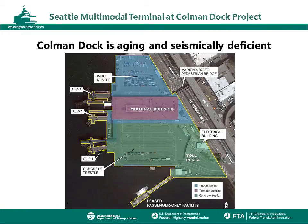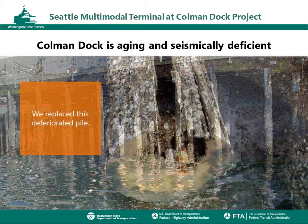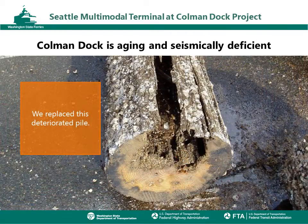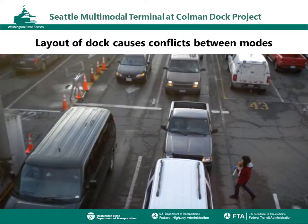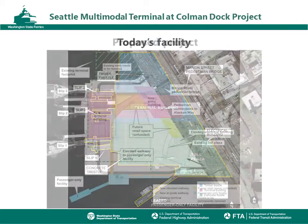What's the situation today? First, parts of the Colman Dock Ferry Terminal are deteriorating and seismically deficient and need to be replaced. In the area shaded blue, both the dock and terminal building are built on top of timber piles. Many parts of the timber trestle are from its original construction back in 1938. Second, the layout of today's facility results in multiple conflicts between vehicles, bicycles, and pedestrian traffic. So, as you can see, major work is needed to keep this transportation hub operating into the future.